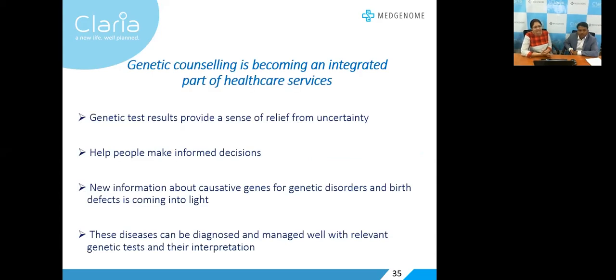These test results provide a sense of relief from uncertainty. These technologies were not there earlier. The clinicians knew it was a genetic disorder, but they were not able to do certain tests. But now when you do a test, it provides them relief, and it helps people make informed decisions about what to do next. New information about causative genes for genetic disorders and birth defects is coming to light, so these diseases can be diagnosed and managed well with relevant tests and by interpreting them.